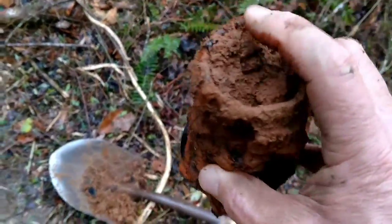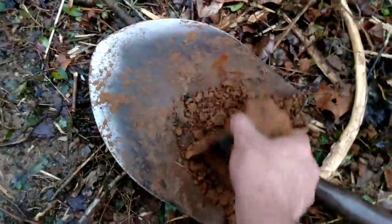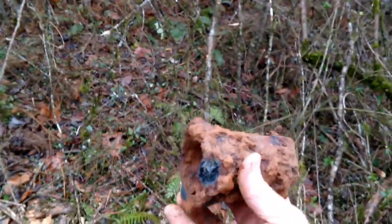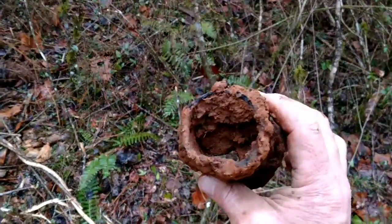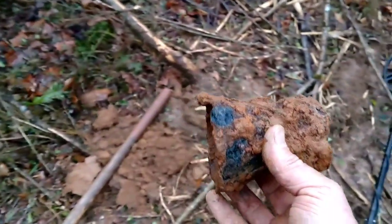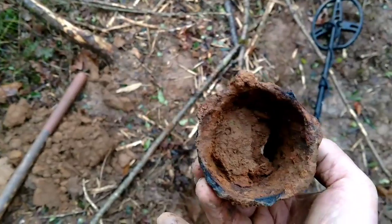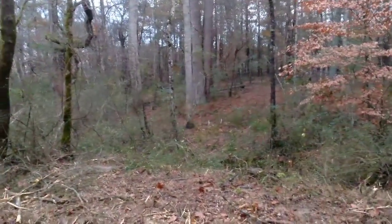Got no idea how old something like that might be. Could be good and old. Might not be. But that's what it was. 30 signal. About 8 inches deep. Big iron. Probably a hub off some sort of wagon or cart. And we dug it up together. Well, I'm going to keep going. Running out of time, running out of patience. Maybe we'll find something cool. I'll let you know if we do.